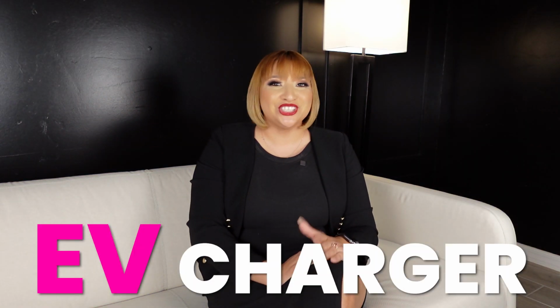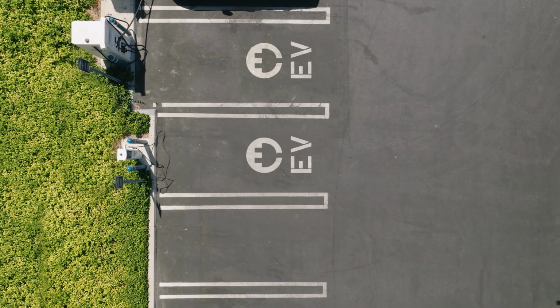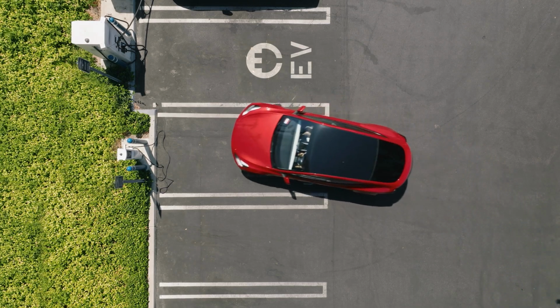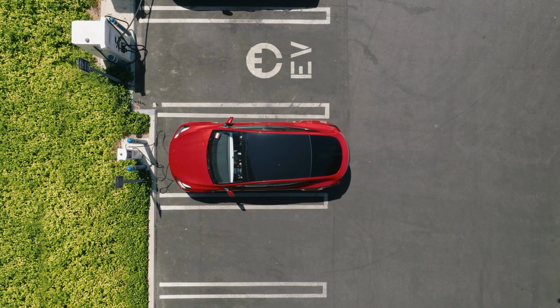Number 7, EV charger. This is such a cool feature to offer. This is such a high amenity right now because there are so many electric cars out there. So if you're able to offer EV charging, you are going to be catering to a different type of clientele that you couldn't have gotten otherwise. And if you're able to add an EV charger, it's a really simple setup. It doesn't require a lot of money, and it could really increase your revenue.